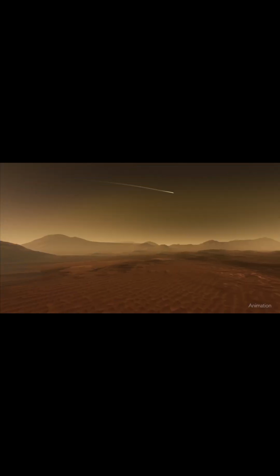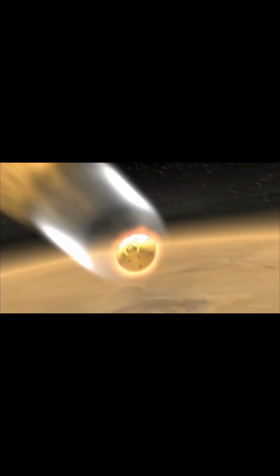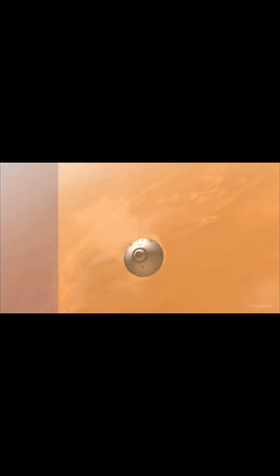But the majority of that deceleration was caused by the Martian atmosphere creating drag on the rover's heat shield. And that heat shield went through a lot to keep the spacecraft safe. Understanding what the heat shield experienced during entry can help us design more efficient heat shields for future missions.